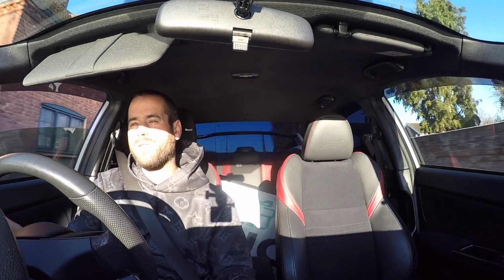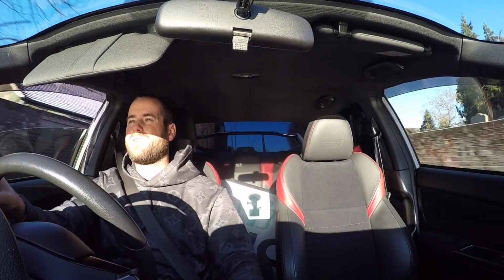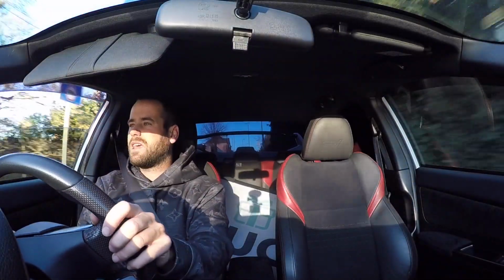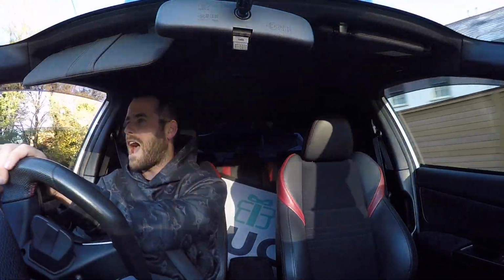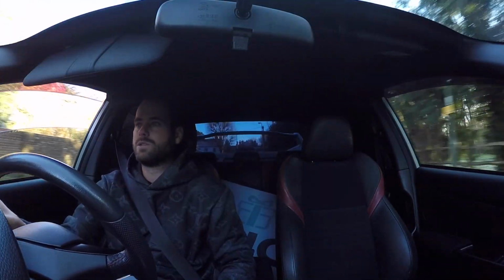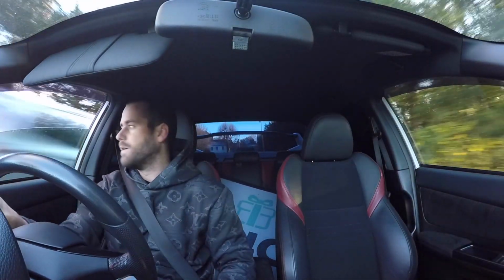Reliability wise, I don't think these are meant to be that bad. I think the Evos are supposed to fall apart and blow up a lot quicker than these, but I think if you had one of these and you didn't tune the absolute life out of it, I don't see why this wouldn't carry you around all day every day in relative comfort. It's a good news story. I'm very impressed. I'm very, very impressed.